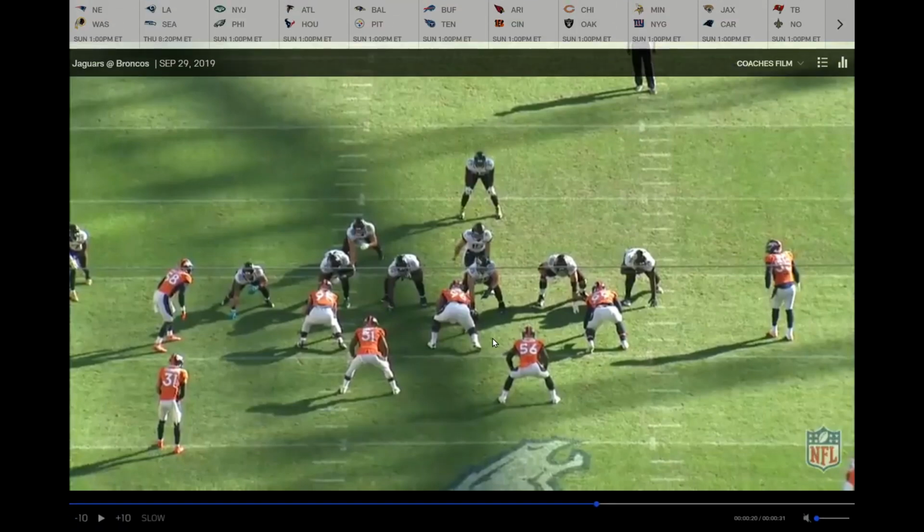Okay, we're going to get a version of wham on this play. So what's going to happen is we're going to work out with our tackle onto 55. We're going to work out with our guard on this 4-eye. Okay, now our center and our guard are going to go to their respective backers. Okay, and I know what you're thinking. You're thinking, hey, coach, what about 96 right in the middle? Okay, we'll get there. Our fullback's going to wham right here.